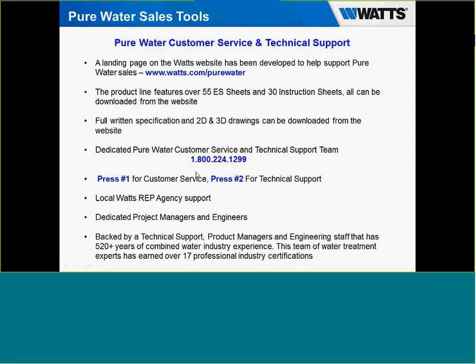If for some reason they do get stumped, they're going to walk down the hallway, and I've got five engineers sitting there with a wealth of knowledge and experience in water chemistry and water treatment. So you have a lot of support for this program and a lot of resources to utilize. If you add up my tech team, product managers, specialists like myself, and my engineering team, we have over 500 years of water treatment. Like I said, we've seen just about everything you can throw in water treatment, and we'll be able to come up with a solution for you.